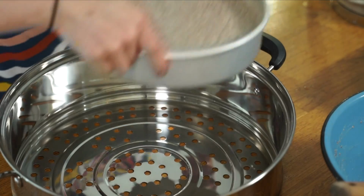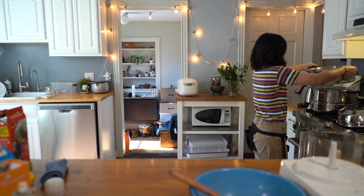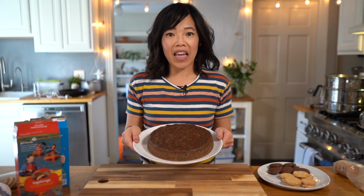Into a steamer tray. So now we're gonna steam this for 25 to 30 minutes or until a toothpick comes out clean. Alrighty, here we go. Bye, Girl Scout cake. See you in a bit. Right onto the steamer. So we'll check on this periodically, make sure you have enough water in your steamer, and also you don't want the steam to be too high, so you might have to adjust the temperature a little bit. Okay, see you in a little bit. Bye! Oh God, I hope this works. Alrighty, my lovelies, I am back, and here is the cake.